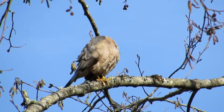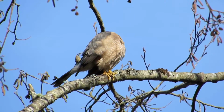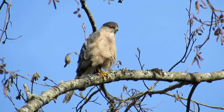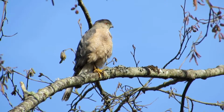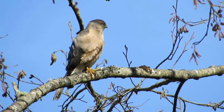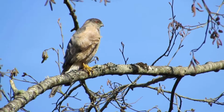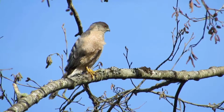Yeah, here's our Cooper hawk. Gonna preen up a little bit. We're back on the Seuss Creek Trail. First trip in this year. I just checked on last year's nest. Looked like I had a little ice damage.